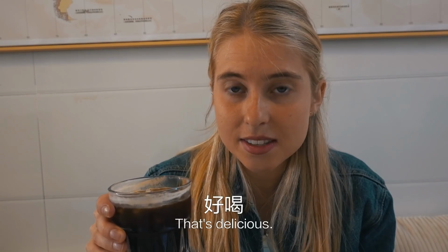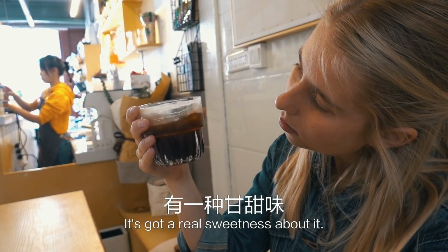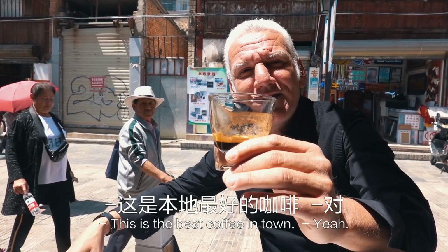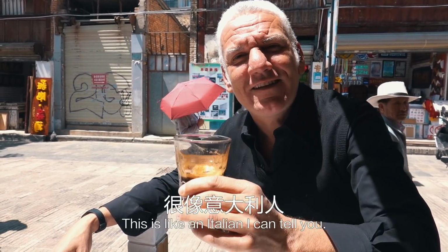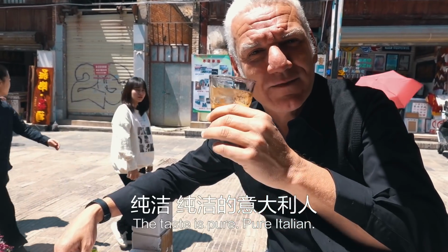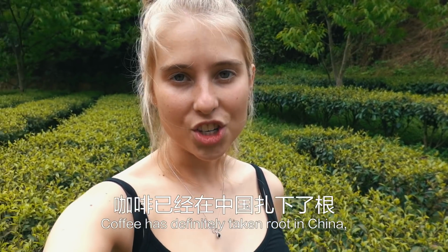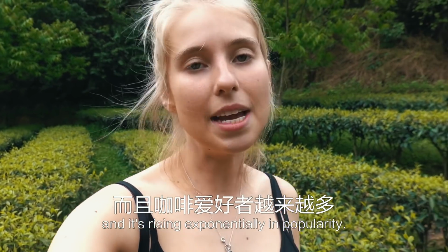Here in this cafe, coffee beans are actually sourced from Yunnan in the Pu'er region. Oh, that's delicious. It's got a real sweetness about it, quite a fruitiness. Yeah, I'm a real fan of this. This is the best coffee in town. Yeah. As an Italian, I can tell you, the taste is pure Italian. Coffee has definitely taken root in China and it's rising exponentially in popularity.